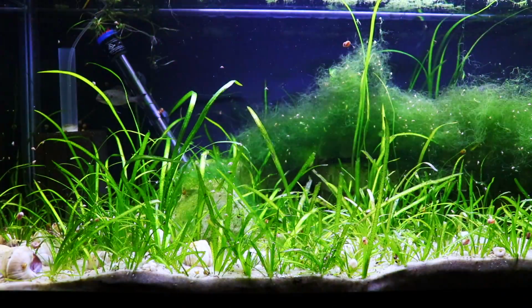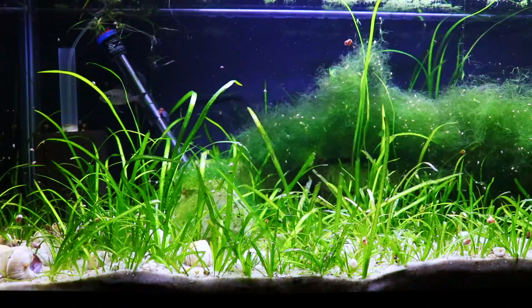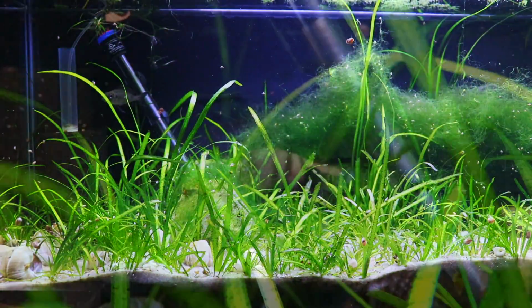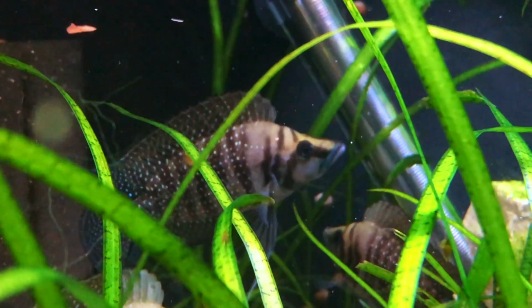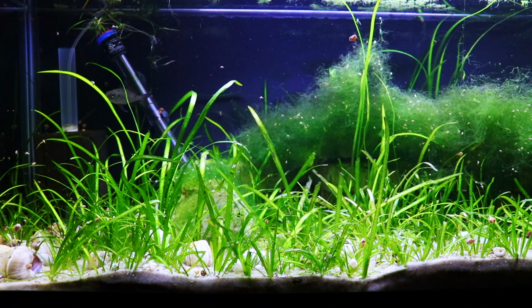And then the other fish that we have are a shell dweller, Neolamprologus meleagris. We've had babies from them before, and that's one of the reasons why I like to keep the jungle val at the bottom. I like to keep lots of shells, give them a little cover, because the other fish that we have in here are predators.